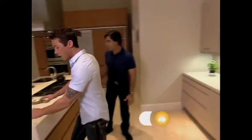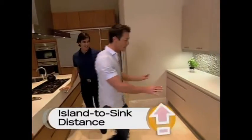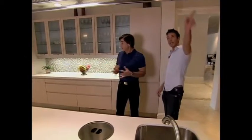A problem that I'm having with this area of the kitchen is look how far this is. Yeah, there is a lot of space. A good 6.5, maybe even 7 feet over here. Right. That's the way it had to be. You don't have anybody in your way when you're cooking and you need to get to the sink. Love this. I think it's great.